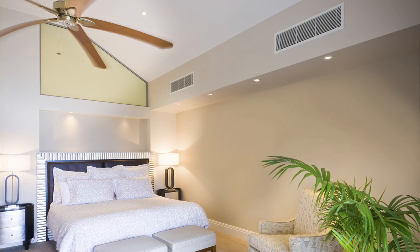The truth is, if you have an AC, you don't really need ceiling fans. This one is quite overwhelming. It's like a helicopter in the room. It is so big that it became a focal point in this room.